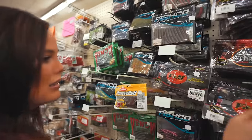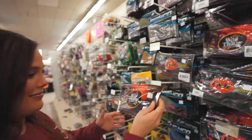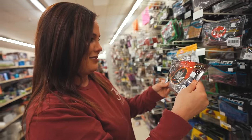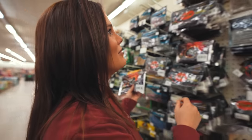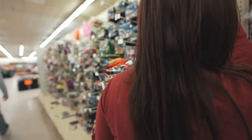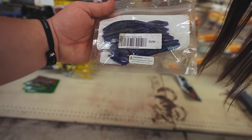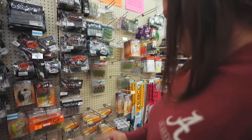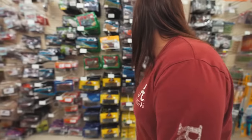There's some really cool looking baits, though. Wild Thing. I've fished with those before. Those are actually really good. I'll tell you what else is really good, too. Those are swim baits. Yeah, we need swim baits. What are those? I don't know. They look cute. Money Shot Grape Soda. Oh, those are tiny. I'm tiny, so I like tiny stuff.